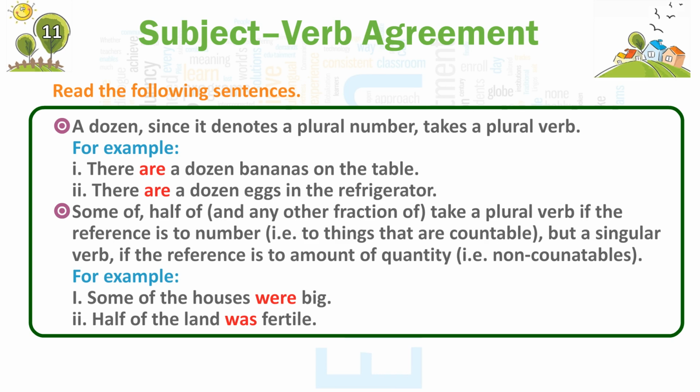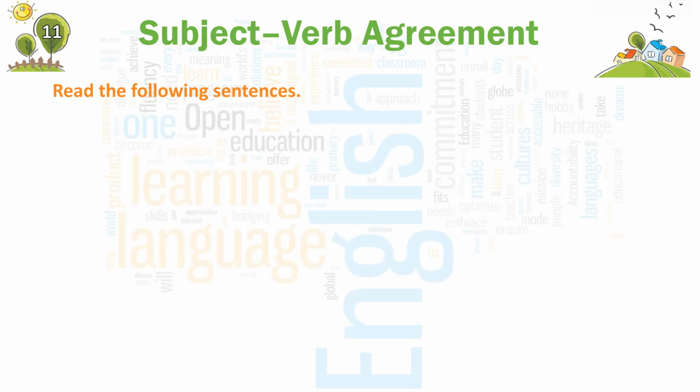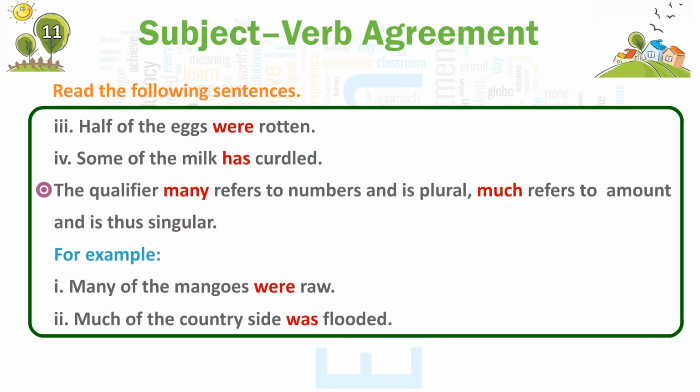Some of, half of, and any other fraction of take a plural verb if the reference is to number, that is, to things that are countable, but a singular verb if the reference is to amount or quantity, that is, non-countables. For example, first, some of the houses were big. Second, half of the land was fertile. Third, half of the eggs were rotten. Fourth, some of the milk has curdled.